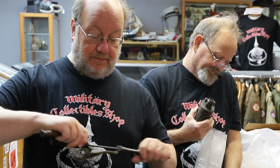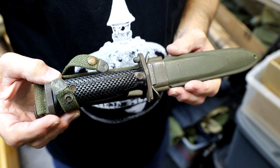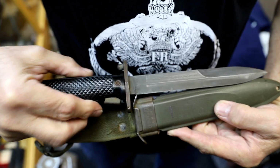This is the M something or other. 7? That's for the M5. The M1 rifle. Yeah, this is for the M1 Garand, used in Korea. It's got the plug for the gas port versus what you see on the later ones where they had the muzzle rings on them. Oh, that's cool. Yeah, look at that.